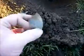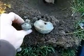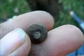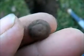Anyhow, you can see the difference in them here. The size difference. I mean, this is a small one. This one's huge. Hell, I found a tiny little button here. I can't tell what's on it. Maybe a flower or something.